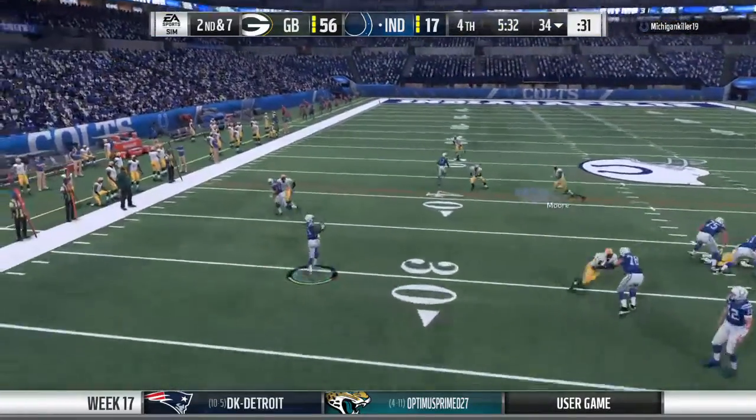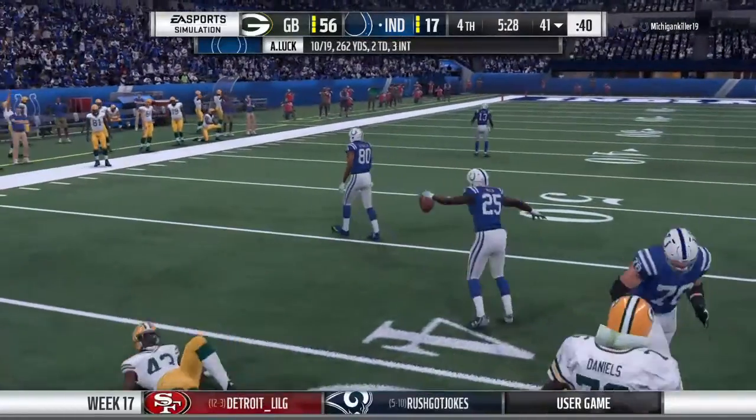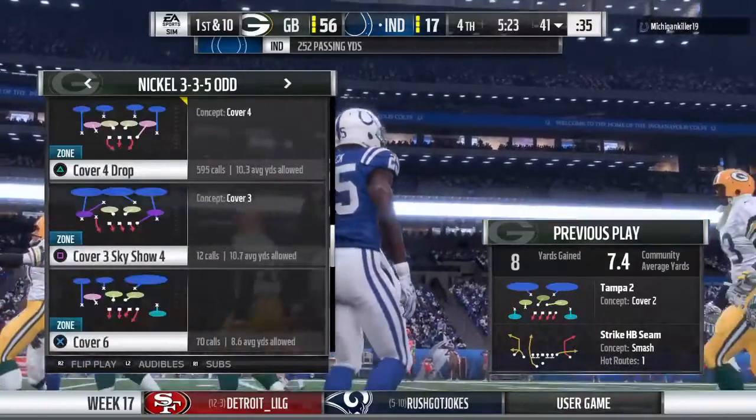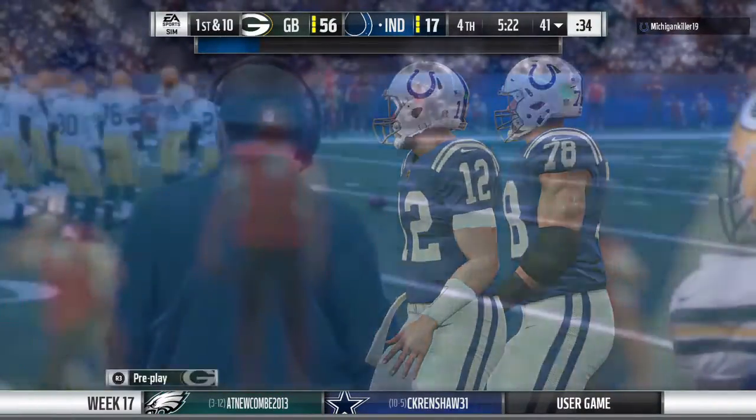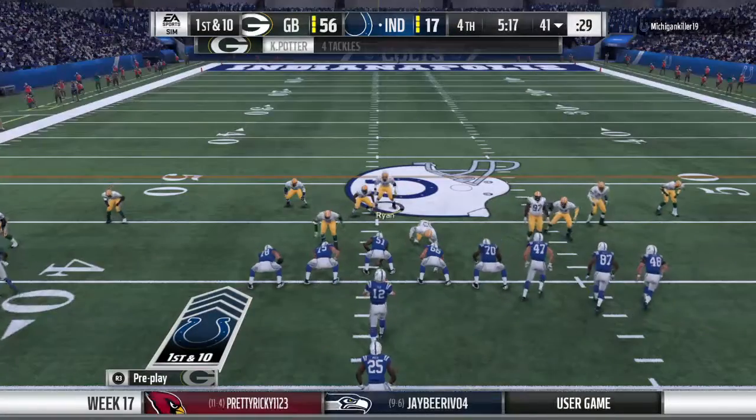To throw on 2nd down is Love. He's going to leave this for his running back. It's complete. It's an 8-yard pickup and leads to a new set of downs. I know most of the time when the ball's in the air, you're thinking wide receiver, tight end, but running backs, they can be a big part of any passing offense nowadays.